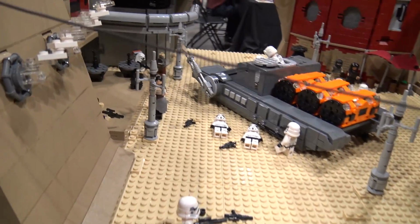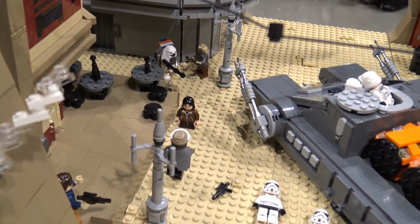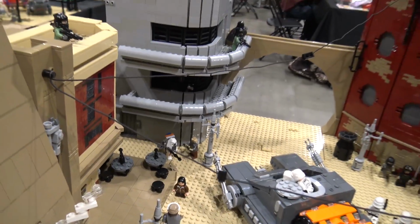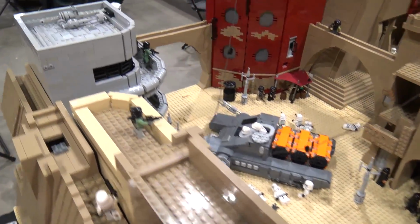That's Cassian and Jyn. This is the shot where she's saving this little girl because they're about to destroy that building, the tank, and she doesn't want the rebel to hit the girl. So she's saving the girl.